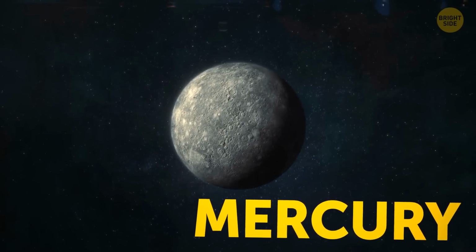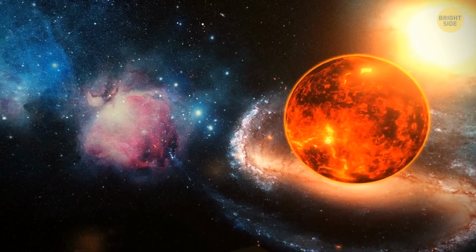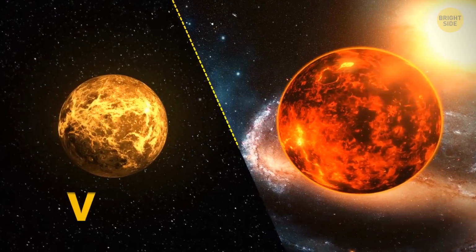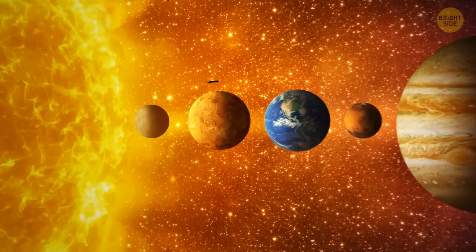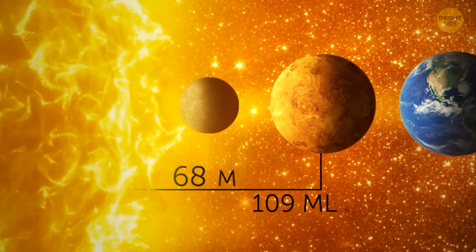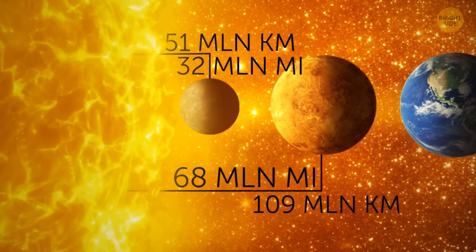Mercury is closest to the Sun, so most people think it's the hottest planet too. Still, Venus is the hottest planet. It's the second planet away from our central star, around 30 million miles farther from the Sun compared to Mercury.